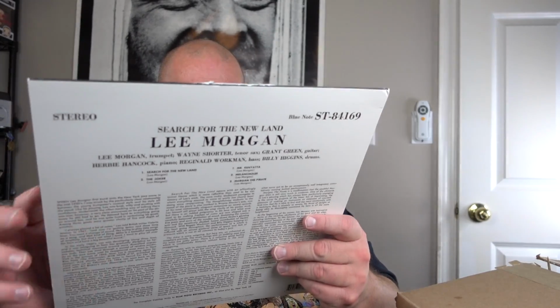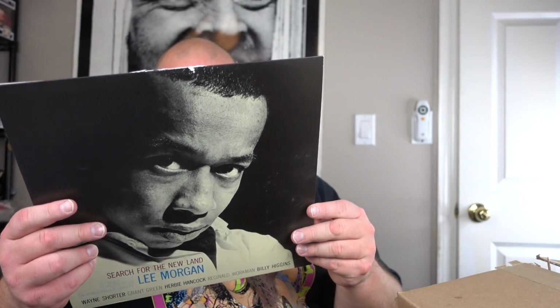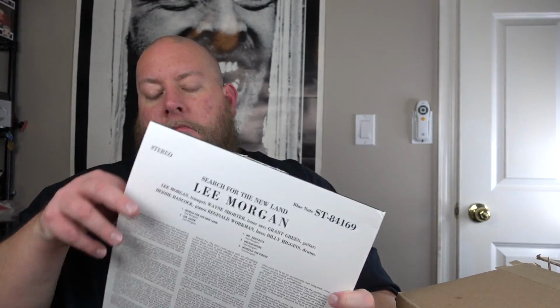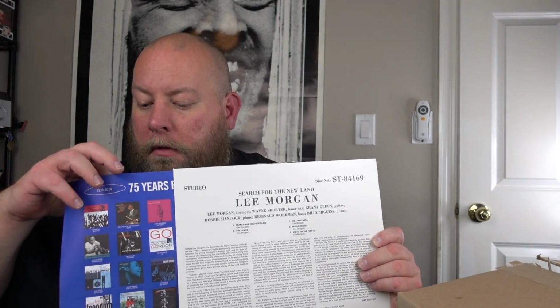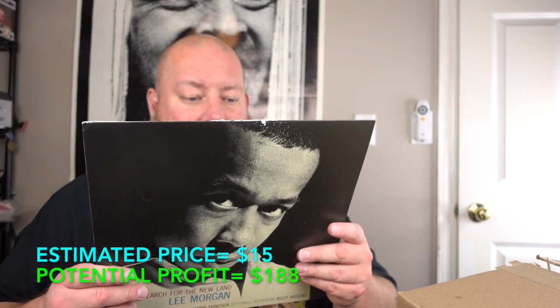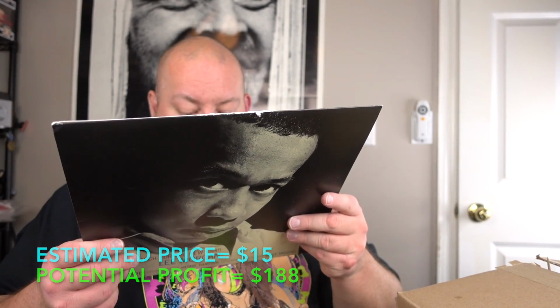Next we got Search for the New Land, Lee Morgan. I don't know much about this guy. Lee Morgan. 15 shipped, I guess. I don't know much about this guy. Any fans out there? Let me know below.